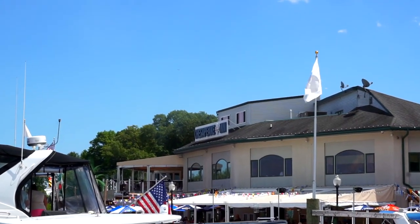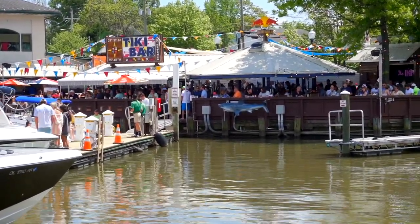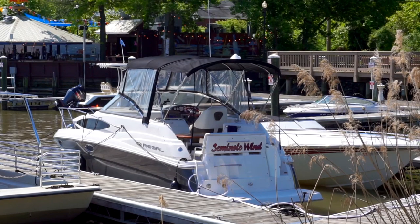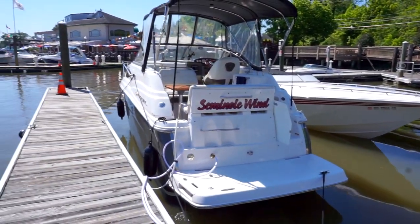Chesapeake City. I love Chesapeake City. We've got a great restaurant here called the Chesapeake Inn. You can dine right on your boat. Waitresses and waiters come right out to the boat, and if you get food, you dock for free. There is overnight fees, but we are on the town dock side, which are free. You would only pay for services like electricity and water.